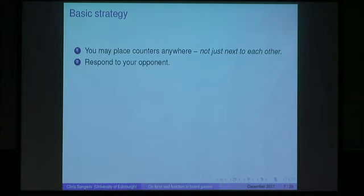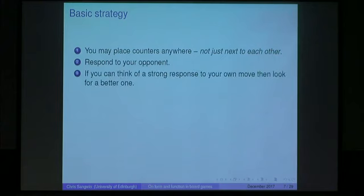The other thing you have to do is respond to your opponent. I know that sounds obvious, but people find that really hard. And then this is, again, entirely obvious to an intelligent audience. If you can think of a strong response to your own move, you have to look for a better move before you play it. This is a perfect information game. In a sense, the whole game is determined at the outset. You just search the tree, the space of all possible games.